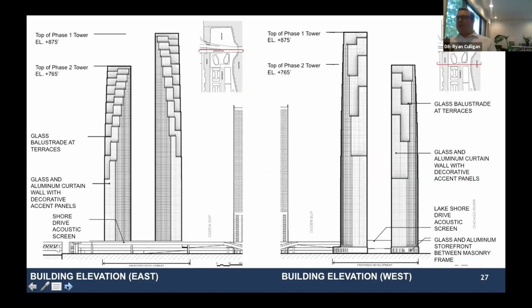Here are two elevations, one from the east and one from the west. We call the east elevation the lake elevation and the west the city. The buildings are slightly askew. They're treated as siblings rather than twins, and they are intended to act basically in unison. There's a harmony between them. The terraces are subtly misaligned. The facades are looking past one another. And they create, we think and hope, a really memorable profile on the city skyline.